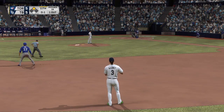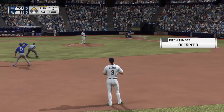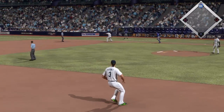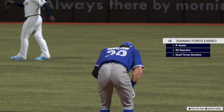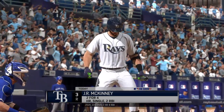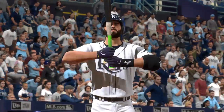Here's the third baseman, Josh Donaldson. He scored after reaching on a single in his last time up. The 0-1 to short. Backhanded. Throw on to first, 2 gone. Digging in once again, J.R. McKinney. He went deep earlier, and he's 2 for 4 to this point.